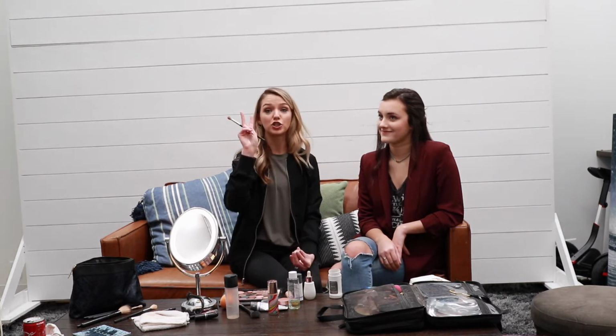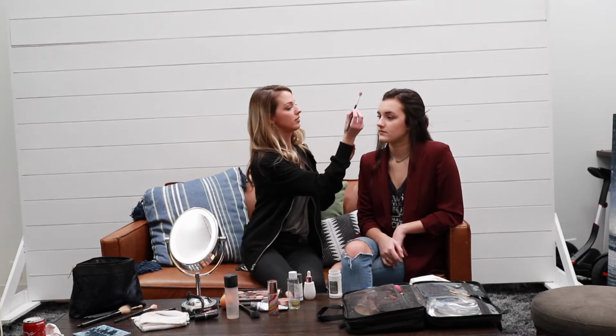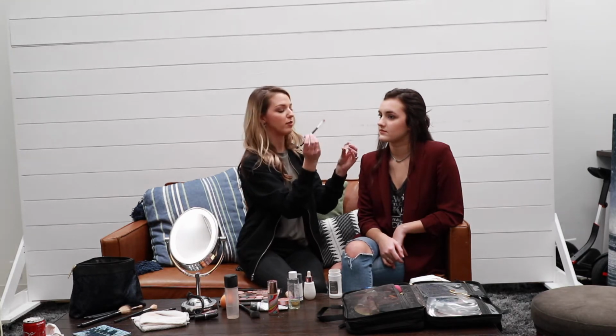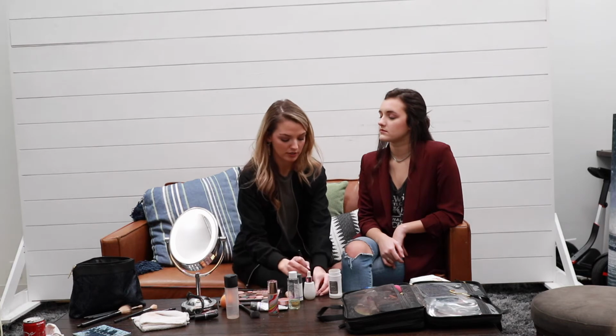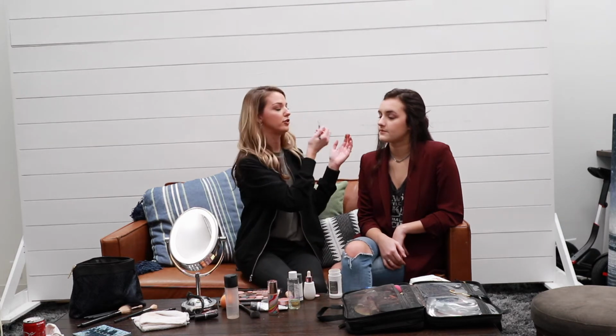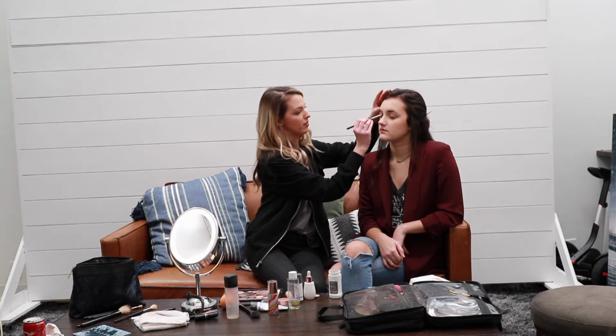So I'm gonna do just a 2-color look, and this is what I would do every day. Take this light shadow. Also, I did link the brushes in that doc too. This is just a little fluffy brush from Morphe. Close for me. We're just gonna go in windshield wiper motions. Because it's really fluffy and it's not picking up a lot of product, it's not gonna look crazy because you literally don't have the ability to get a bunch. You know, when you pick up a lot and then you've made a disaster. So it's really hard to mess this up because of the brush.